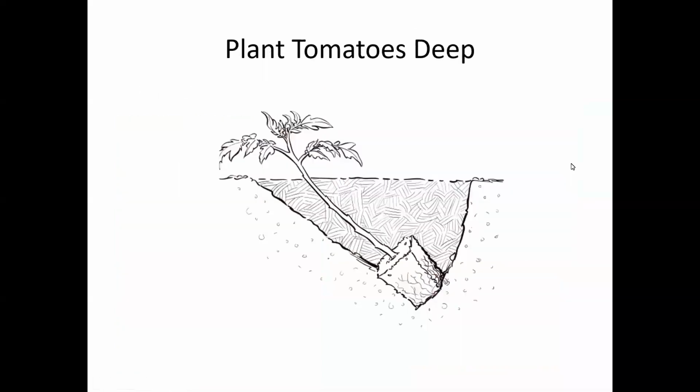Okay, this is another diagram of planting deep. You can almost plant the tomato sideways or horizontal. So that's a good example.